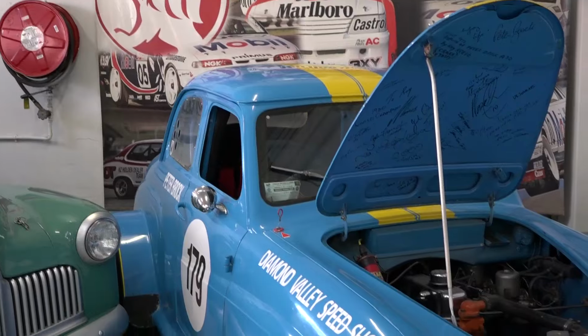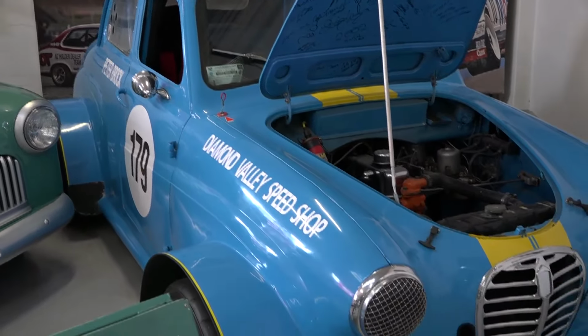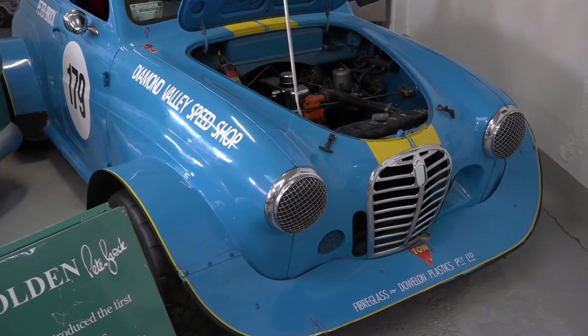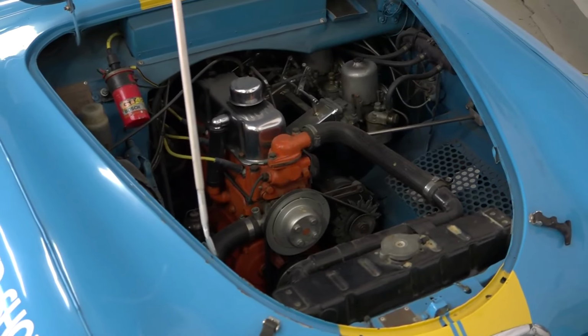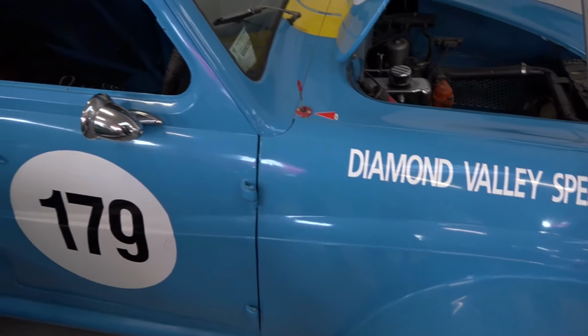Right. We've all heard stories of the Austin that he put the 6-cylinder into as well, and that's it over there. That's it. It's virtually a mid-mounted car, isn't it? It is, yeah. You're sitting alongside it, all the action, aren't you? Yeah. So, yes, it's an amazing bit of work, and I bet it absolutely flew.